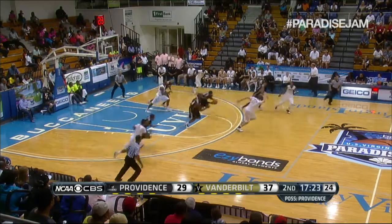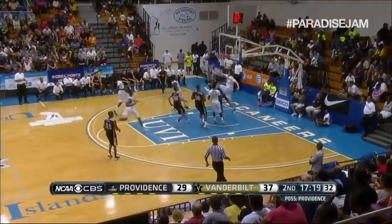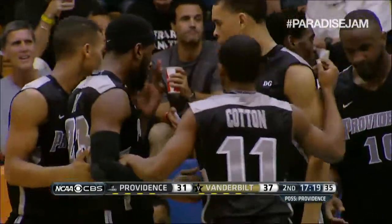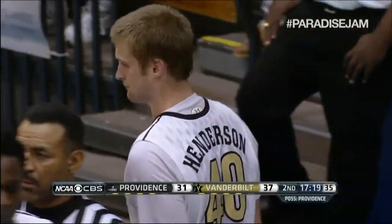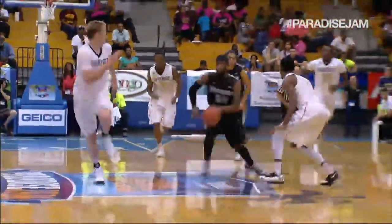Here's McClellan, and his entry pass, not a good one, taken by Henton. Here's Providence running the break. Henton all the way and puts it in, and will draw the foul. Well, they play Henton at that 4 spot, but he has the ball skills of a perimeter player, so he's able to take that basketball and go all the way down, right down Main Street.